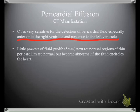Little pockets of fluid smaller than 5 millimeters next to normal regions of thin pericardium are normal, but become abnormal if the fluid encircles the heart. And so what we're looking for is that small amounts of fluid are okay. However, if the fluid actually encircles the heart, then that is where the problem lies.